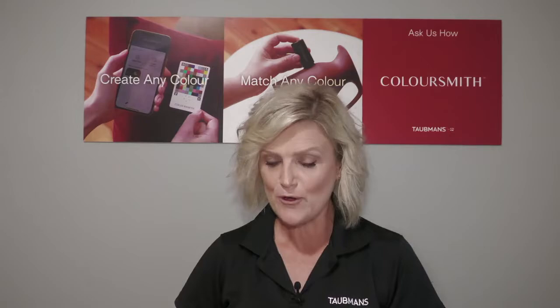Using a monochromatic color scheme is non-jarring. It's very pleasant, and personally I think it can be quite stunning, especially if you couple it with some neutral tones, perhaps a beautiful grey and a white. You've got that perfect balance, which is what we want to achieve. So I'm going to share with you my space.